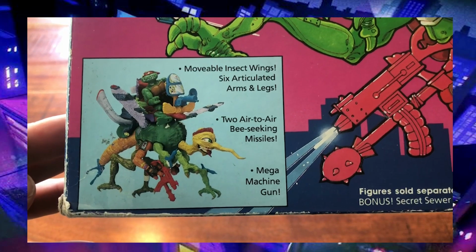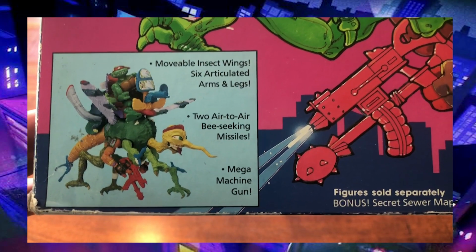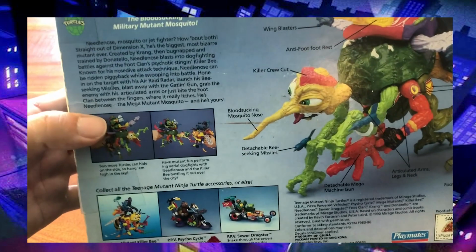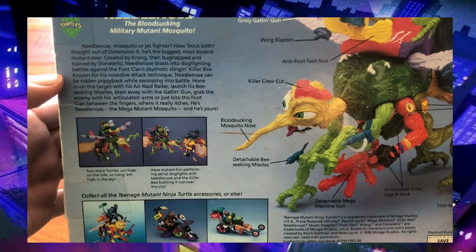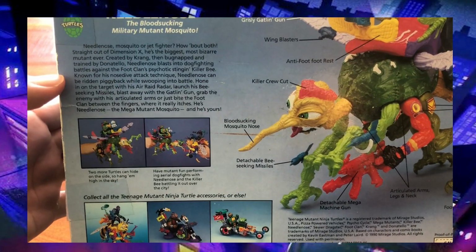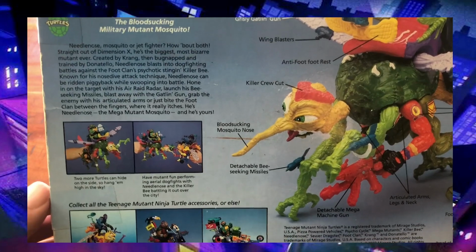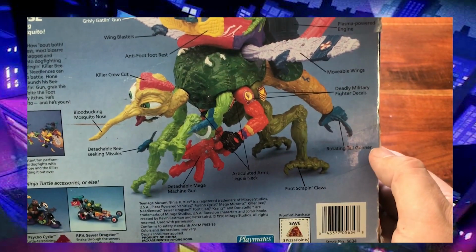He comes with movable insect wings, 6 articulated arms and legs, 2 air-to-air bee-seeking missiles, and a mega machine gun. His bio says, Needlenose, mosquito or jet fighter? How about both? Straight out of Dimension X, he's the biggest, most bizarre mutant ever. Created by Krang, then bug-nabbed and trained by Donatello, Needlenose blasts into dogfighting battles against the Foot Clan's psychotic stinging Killer Bee. Known for his nosedive attack technique, Needlenose can be ridden piggyback while swooping into battle.